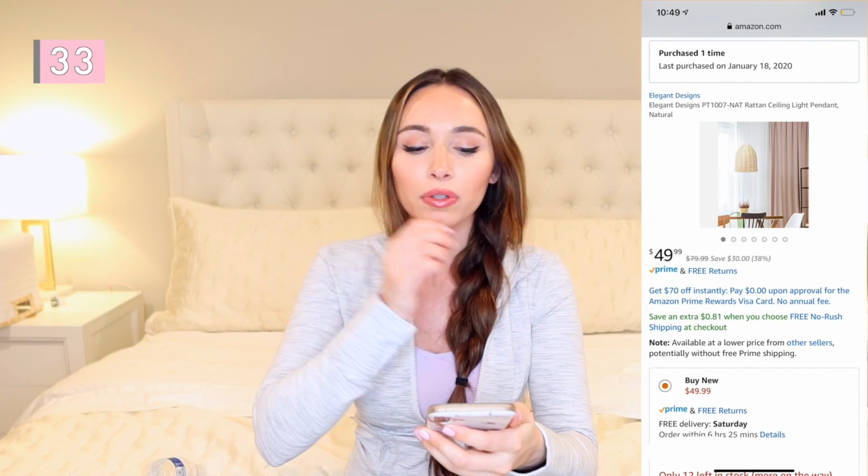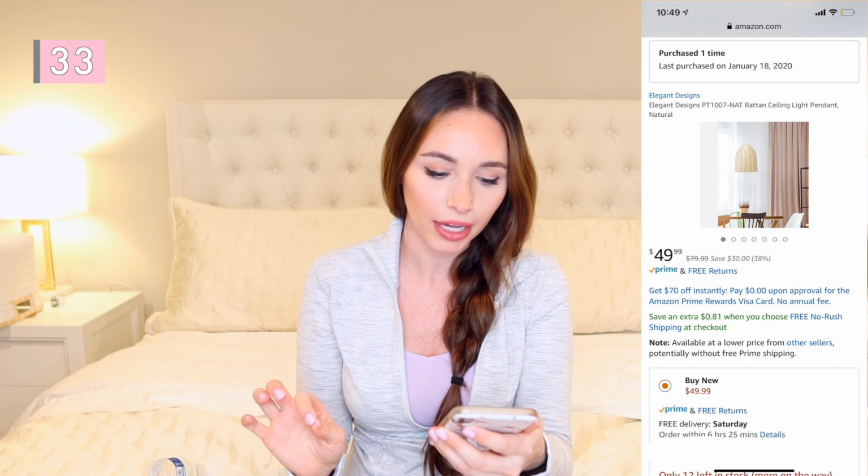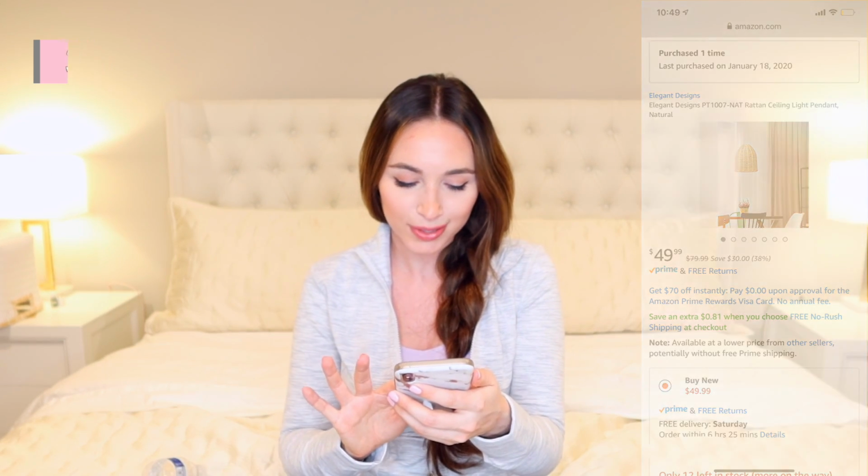The next one are the lights we just put above the island. These were only $49 each on Amazon. I saw them on another website, exact same thing, for $79 each, and I really, really like those.